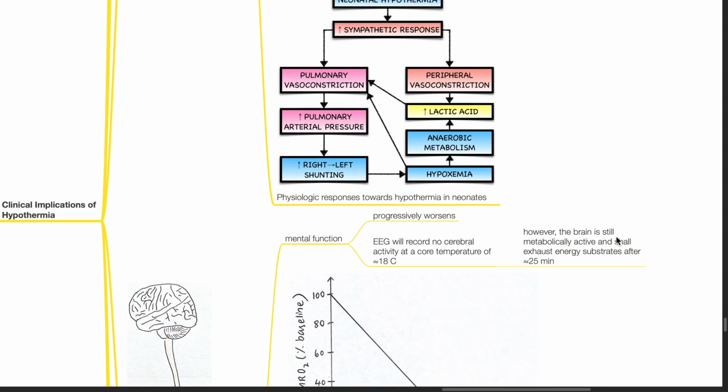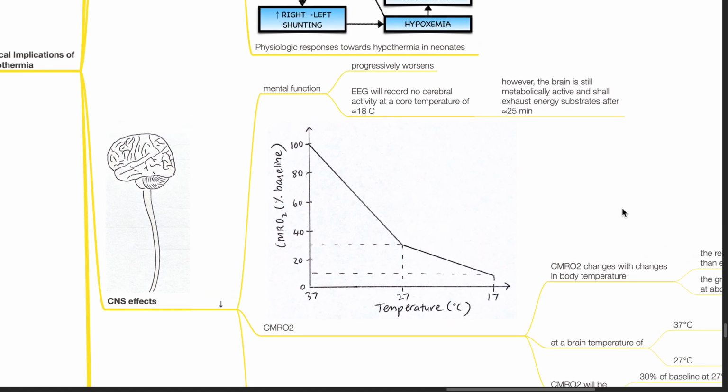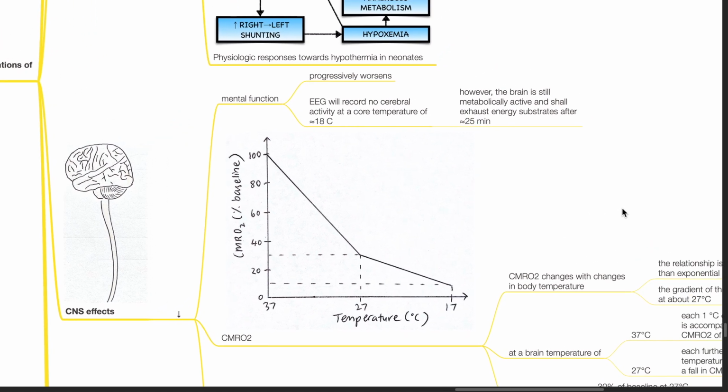CNS effects of hypothermia. There is a progressive worsening of mental function. EEG will record no cerebral activity at a core temperature of 18 degrees Celsius. However, the brain is still metabolically active and shall exhaust energy substrates after 25 minutes.